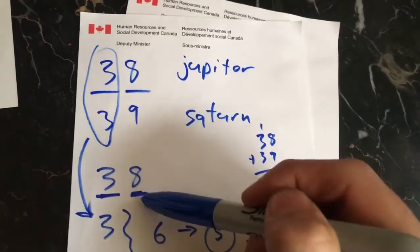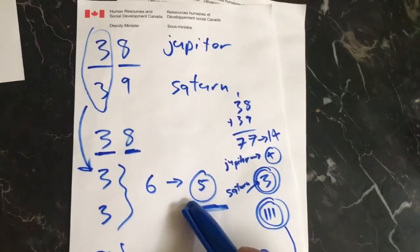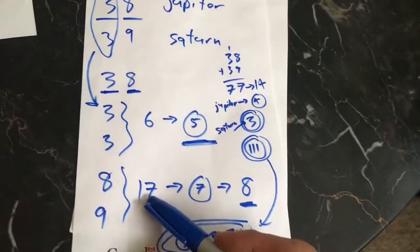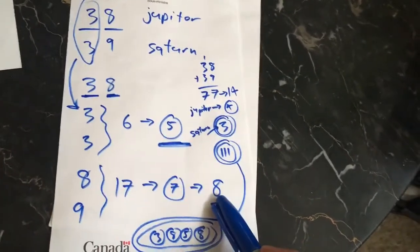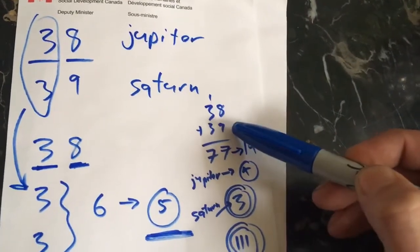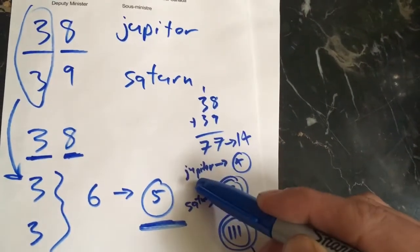Sigh no more. Right? So here's what I found, because we're going to decode Jupiter and Saturn. Again, Jupiter is your 38. 3, 8. Now let's merge them. So these two 3s would make a 6 or a circled 5. So we have 3, 8, circled 5. Let's do the same thing with the 8, 9. The 8, 9 makes a 17, which is a circled 7, which is an uncircled 8. So now we have 3, 8, circled 5, 8. Now, 38 plus 39 is 77, which is like a 14 or a circled 4, which is again Jupiter.